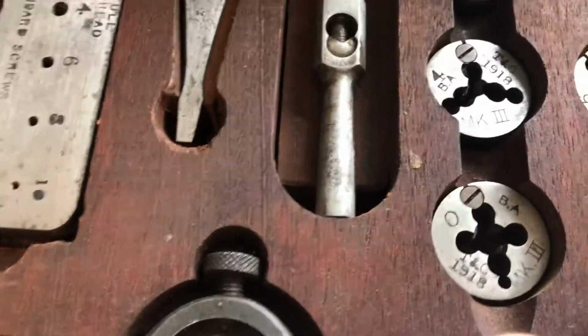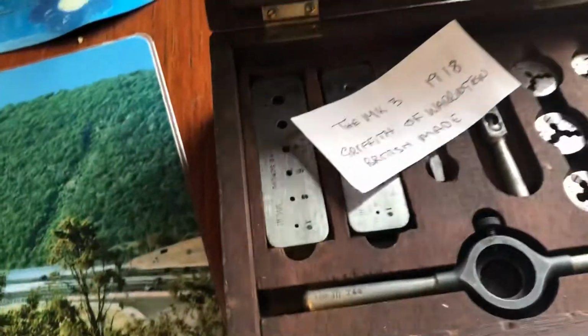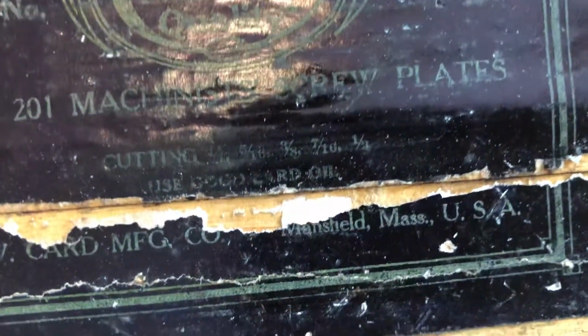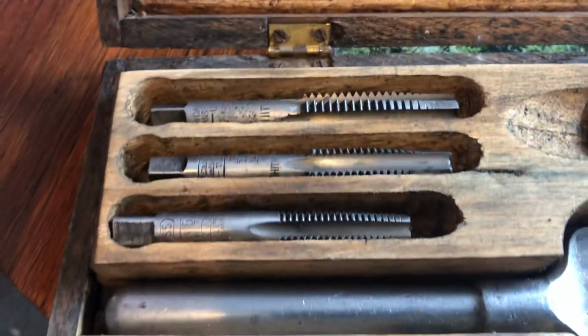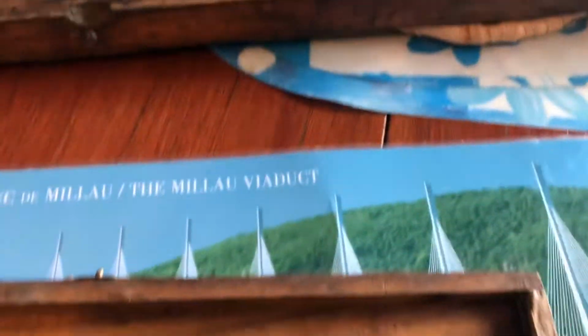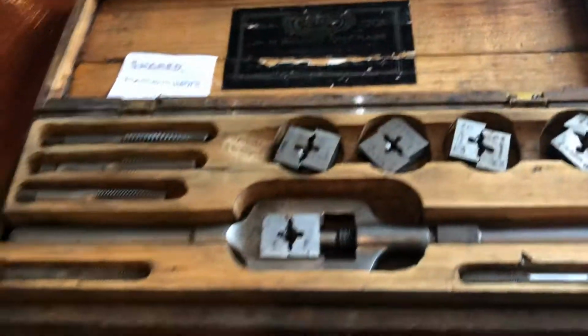Mark III. This is Mark III. That's a little beauty there. In the box. And here we have a SW card. SW card. Massachusetts. Massachusetts screwdriver. USA. The collection is coming on nicely, and so that's that one.